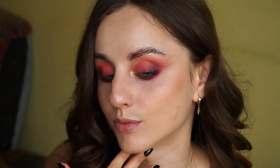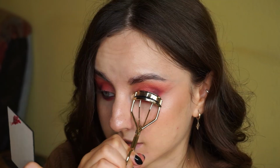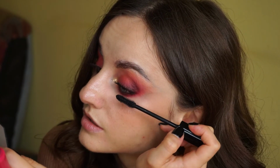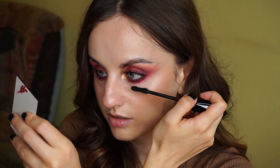I really love this palette. I really love the formula. Good job on that, NYX. I don't think it's new though. I think because I've seen reviews from like 2 years ago, I think. I'm gonna curl my lashes first. And then let's finish it off. And I'm gonna use some on my lower lashes as well.